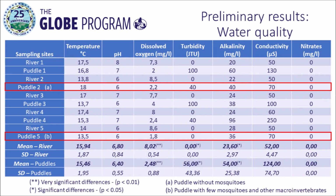The water quality results between the puddles and the river have similar values in temperature, pH, and nitrates. Very significant differences were found in dissolved oxygen. In the puddles, the oxygen is very low. There were also significant differences in turbidity and alkalinity, which is higher in puddles than in the river. Although the conductivity values are higher in puddles, these differences were not significant, possibly because they have a lot of variability. Puddle 2 had no mosquitoes.